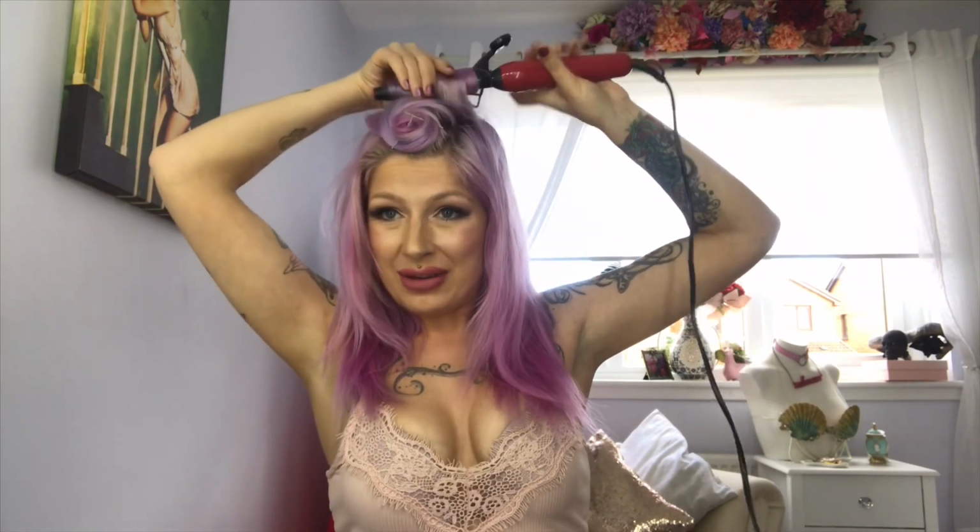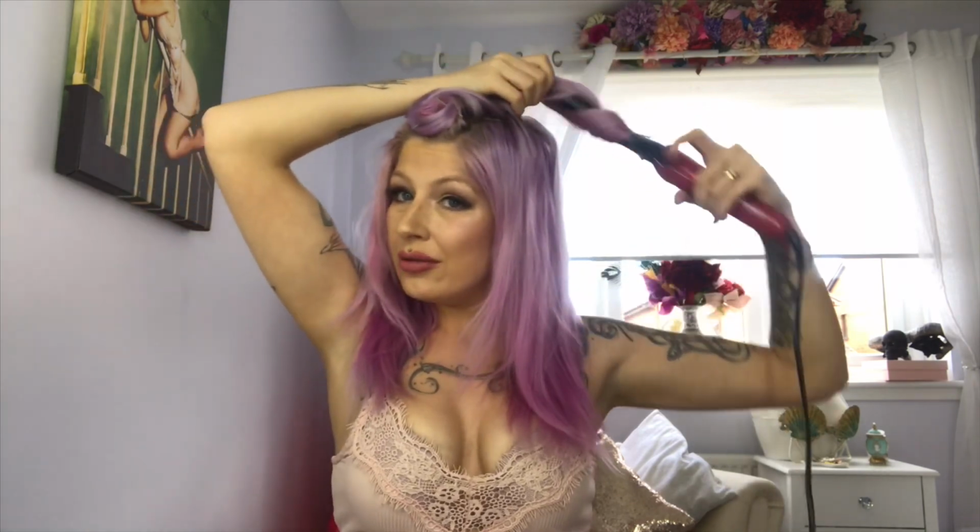I find when you do it that way as well, there's more chance of holding. When you've only got your curls starting like here and going down, they're going to fall out a lot quicker. So again, it doesn't need to be super curled, because we're just going to right away wrap our finger around it.